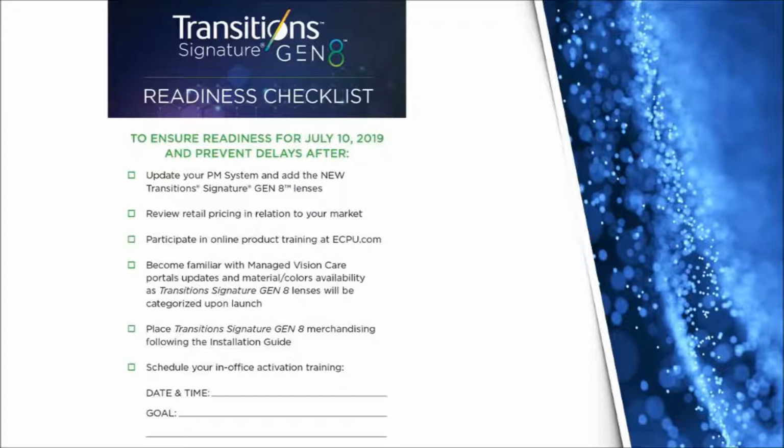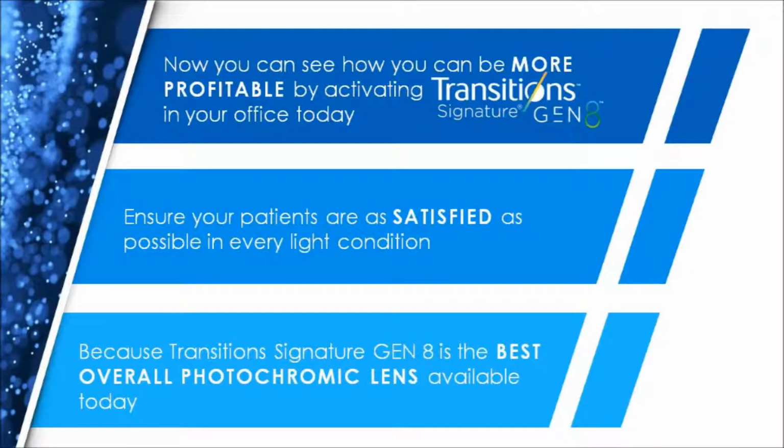It's important that you become familiar with Managed Vision Care portal updates and material colors availability as Transitions Signature Gen 8 lenses will be categorized upon launch. Look for these new products within the drop-down. Now you can see how you can be more profitable by activating Transitions Signature Gen 8 in your office today. You can ensure your patients are as satisfied as possible in every light condition because Transitions Signature Gen 8 is the best overall photochromic lens available today.